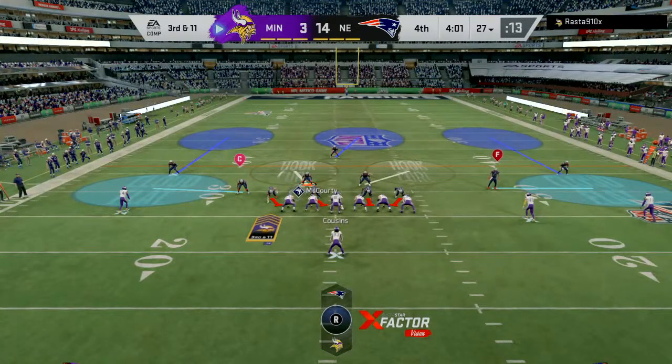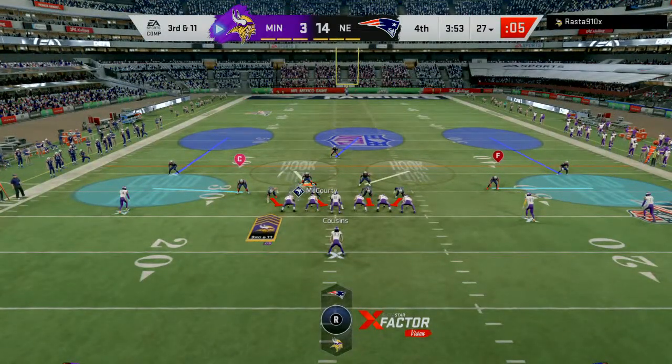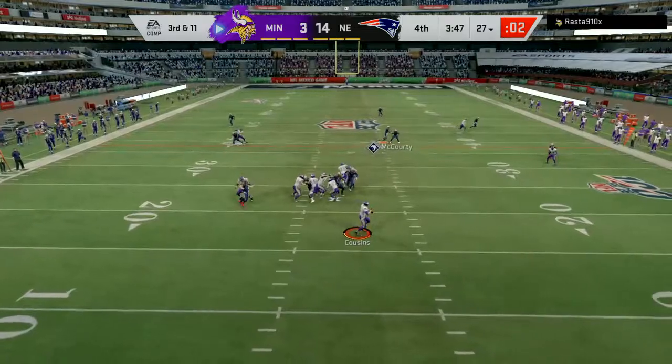Watch that, tight end's right. Tight end's right. Hey, hey, hey. 4 down, 4 down. Kill. Kill.